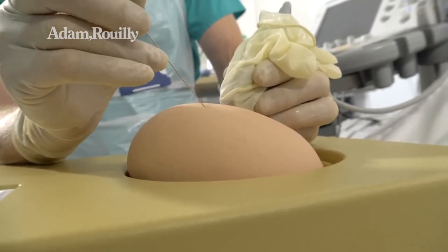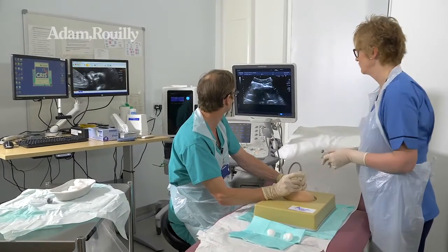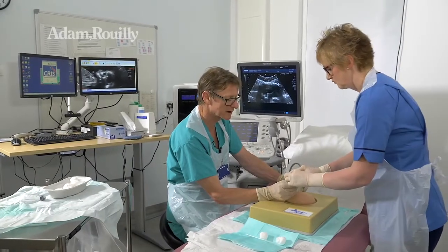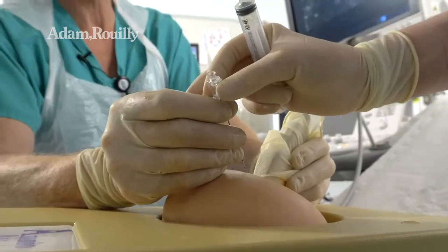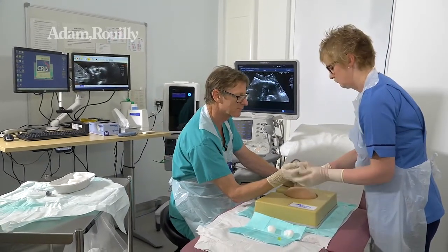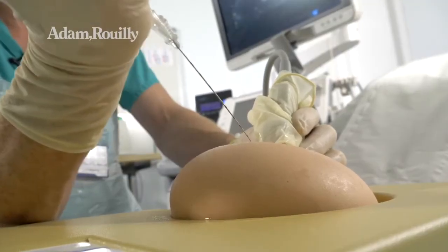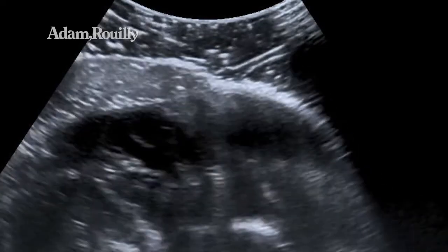Watch the needle get into position, and then into the placenta, nicely there. Okay, and then Izzy, if you can attach the syringe, please. Good firm fit. Then I'm going to take this over and let go now. And taking a good biopsy. And then that's the sample there.